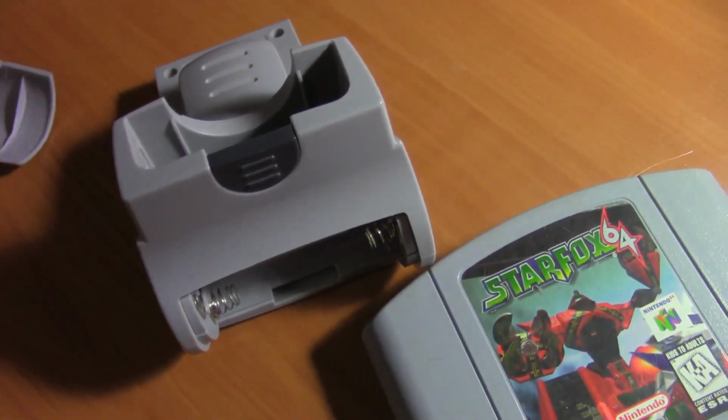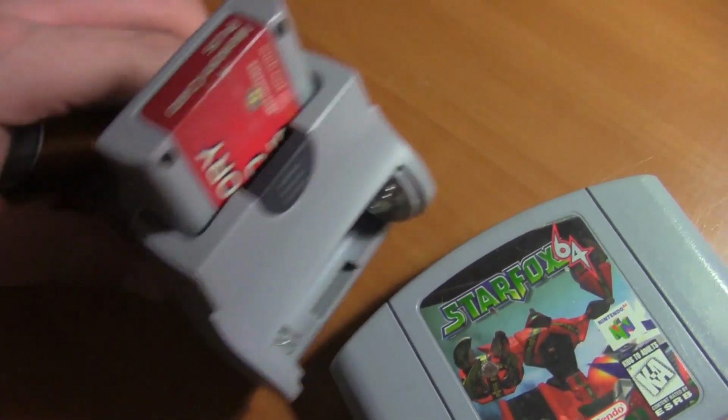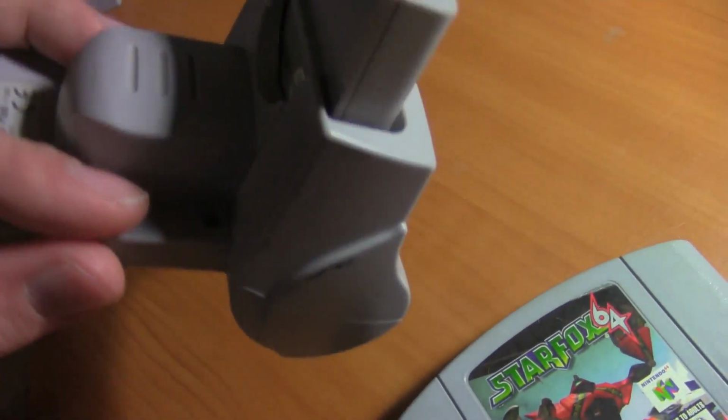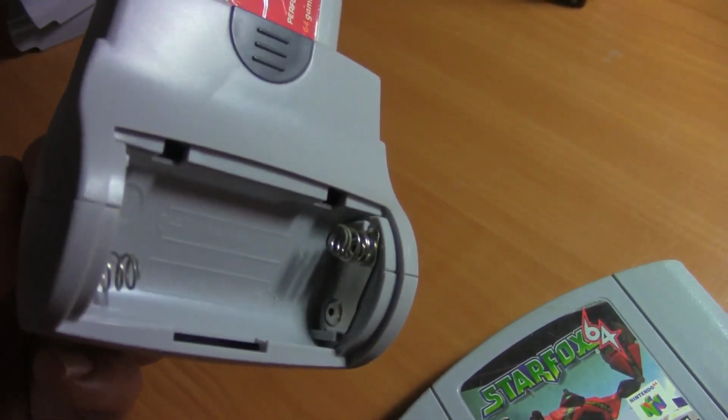In fact, I think the one that came with Star Fox looks a bit better, but you stick this in there and you got all these heavy batteries. I can imagine this thing just being heavy in the back of your Nintendo 64 controller. I would drag the controller back over here, but frankly I'm lazy. Alright, fast forward.